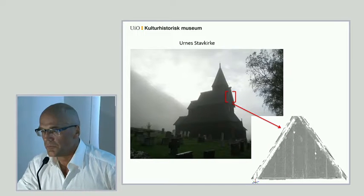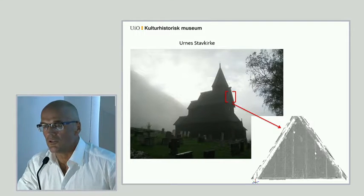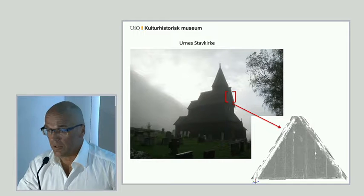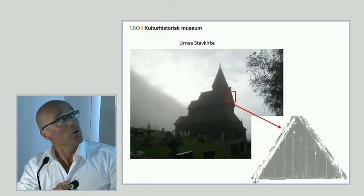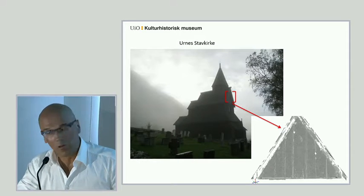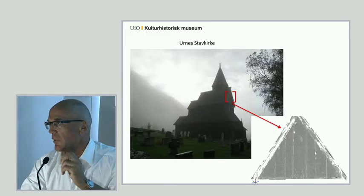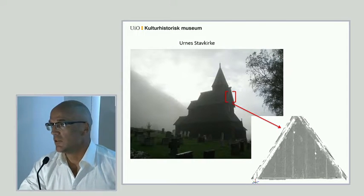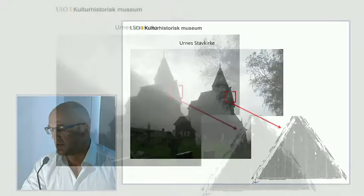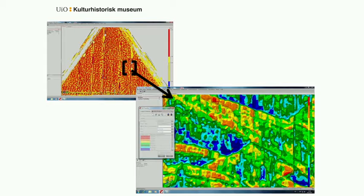And this is another job. This is a part of a stavkirke, Urnes stavkirke in Norway from year 1200. And you have a part of a wall up here, with wood carving, and the carving is, you can't see its carving, it's just 3 millimeter deep and full of tar. If you look at it, you can't see it. But if you use the scanner program and put color in the program, then you can see more of the details.